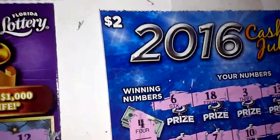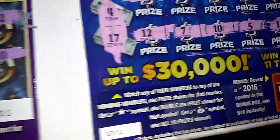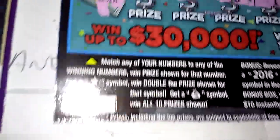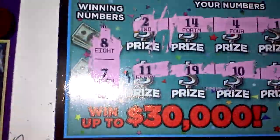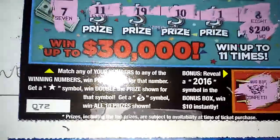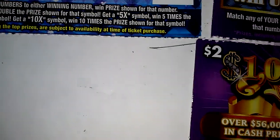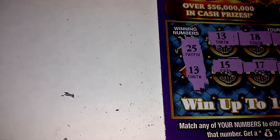All right, let's go ahead and check the bonus box in that one, check the bonus box in this one. That one was a firecracker, so nothing there, and nothing in the bonus box there, so we do have a matching 8 here. So the prize is $2. All right, so we are going to come back over to here. We have a matching 13. That's all I see. And that is a break even.